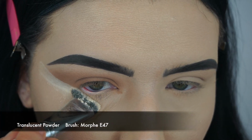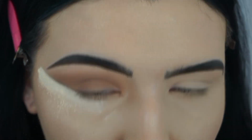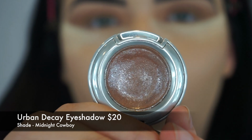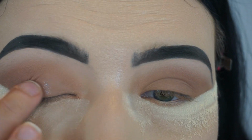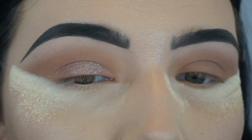Once my bronzer is as intense as I would like it, I'm taking translucent powder on a Morphe E47 brush, and I'm just using that to clean up the edge of my eyeshadow so it can be nice and sharp and precise and clean. Now I'm going in with the Urban Decay eyeshadow in the shade Midnight Cowboy.